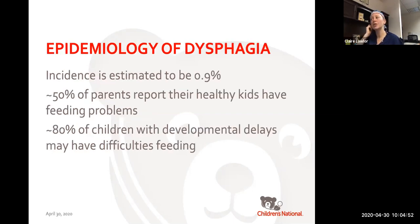The epidemiology of dysphagia, the incidence is estimated to be about 0.9% of kids. However, it's more prevalent in certain children who are higher risk, and I'll get into some of those higher risk populations in a moment. Interestingly, about 50% of parents report their totally healthy normal kids have feeding problems, and 80% of kids who have developmental delays have difficulties with feeding.